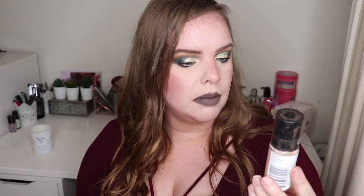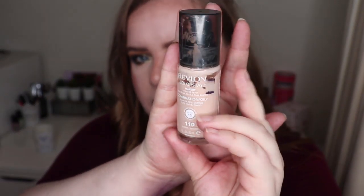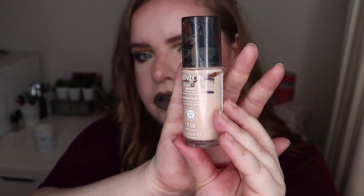She's okay to use. The next product that we're going to talk about is foundation, and I'm using the Revlon Color Stay Combination Oily one in 110 Ivory, and I've gone from this top line down to this line down here, and I've used 4 grams of it this month.